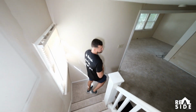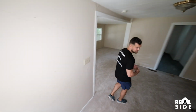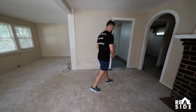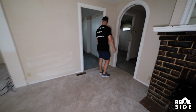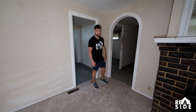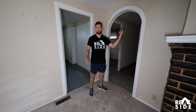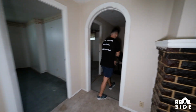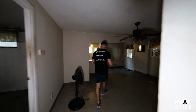And to me, the layout of this house screams rental anyway, because it's a little choppy. It's not really what you want to look for. So this one will definitely be a rental property no matter what. It's big. It's got 3 beds, 1 bath, or 3 bed, 2 bath, nice yard. Perfect rental property, man.